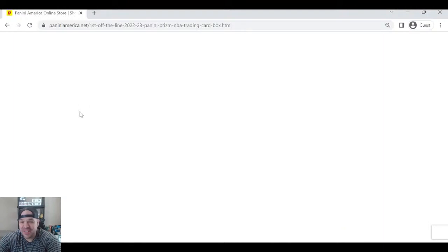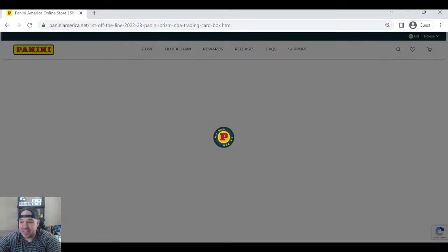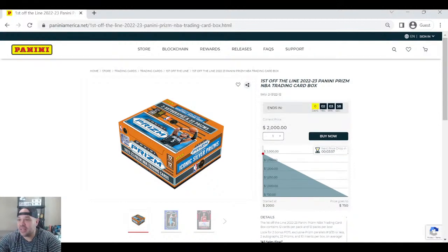First off the line, 22-23 Panini Prizm basketball hobby box. I have a feeling this is going to be a long auction. We're going to probably be about a 2-hour auction on this bad boy, I think. But that's okay. But does 750 make sense? I don't know.